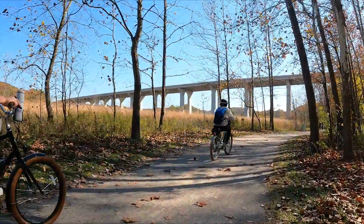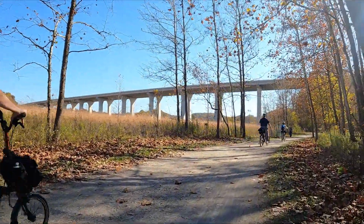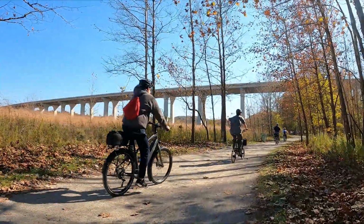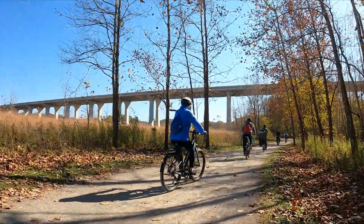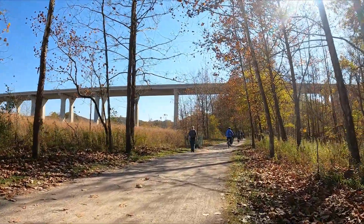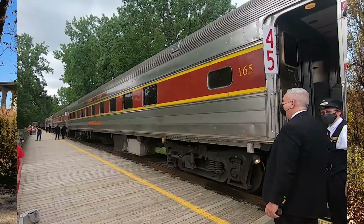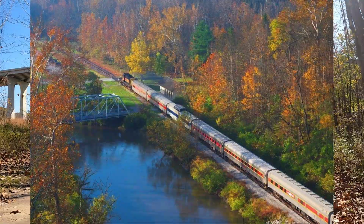Now that we've got the negatives out of the way, let me just say that it is a fantastic park and well worth a visit if you're anywhere near the area. One thing I would like to come back and do someday is take a bike ride from one end of the park to the other, then take the return trip by train. I saw a lot of people doing that, and it really looked like a lot of fun.